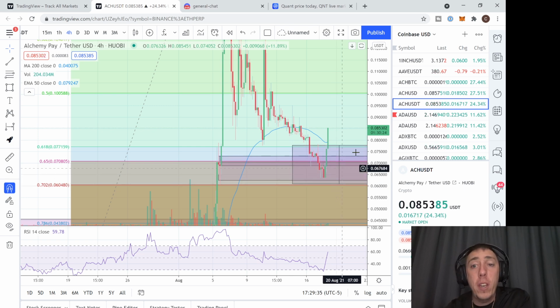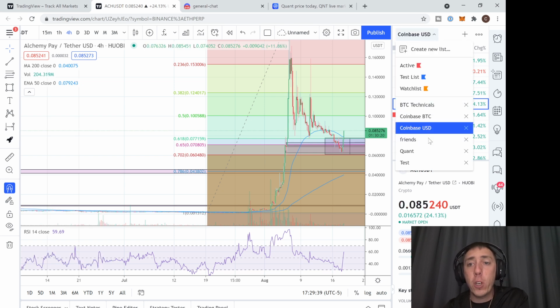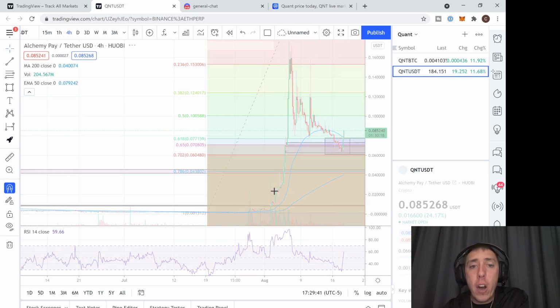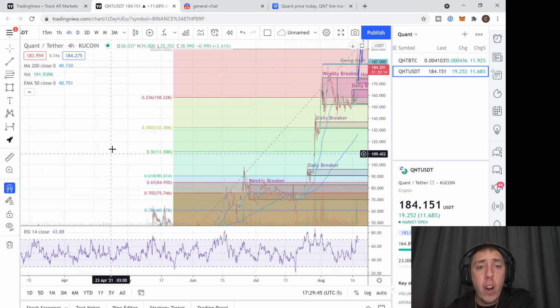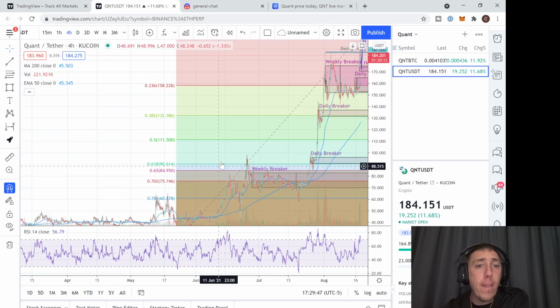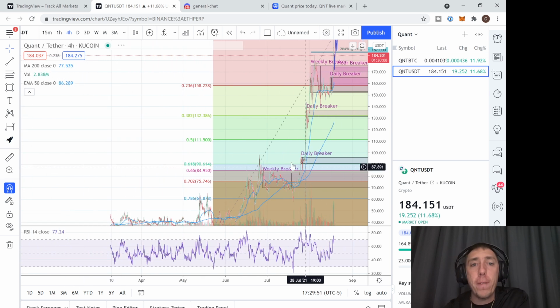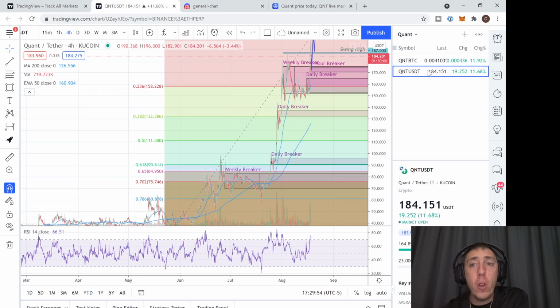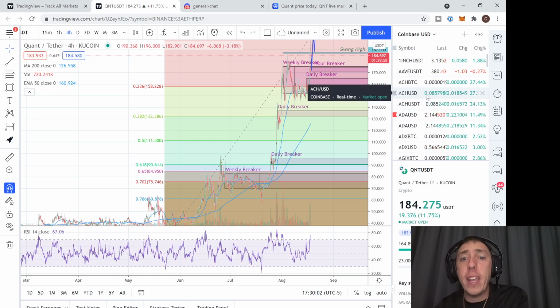Very possible that could happen to Quant. You're like, that's so far down. It doesn't make any sense for Quant to drop all the way down into the $111 region, or I'm sorry, the $75 to $90 region, right? That sounds so amazing. There's no way it would ever drop that far. Well, welcome to crypto, guys. ACH just did it. Alchemy did it. And it did it in the span of like 4 days. Okay. It's very possible. And don't ever think that it can't happen.